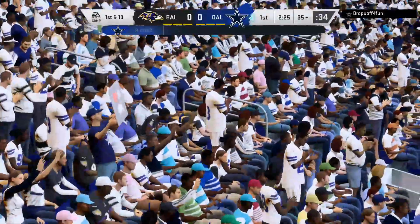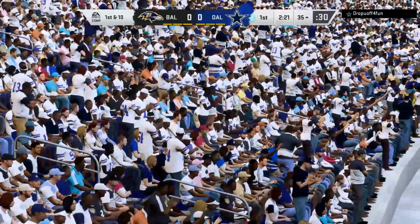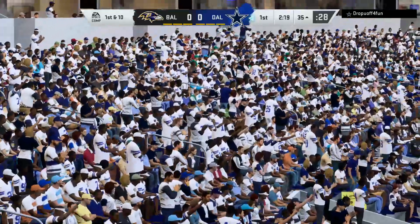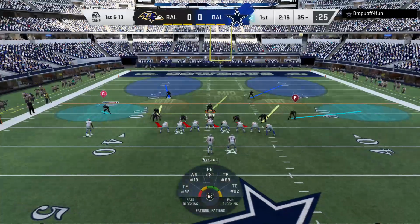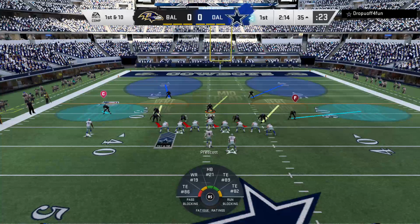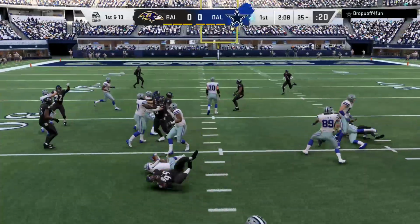17 yards on the play there, and the Cowboys have a first down. 1st and 10 at the 35-yard line. Ball up to the 35 now as they come up on 1st and 10. Now the first carry for Ezekiel Elliott.